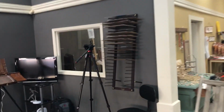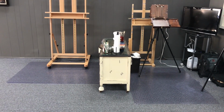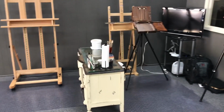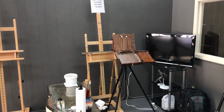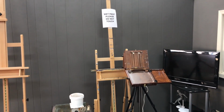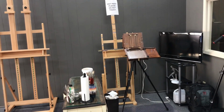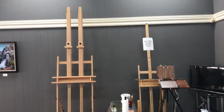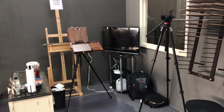So this is my little painting area that you guys can see. I've got my tabaret in the middle. I had to really play around with this quite a bit because initially this middle easel, not my plein air easel, but that smaller one in the middle that has the wet paint please do not touch sign on the top of it. I'll explain that hopefully here in a little bit in this video, but that was originally my largest easel, and I've definitely upgraded. Got a very nice large easel that I paint my larger pieces at now.